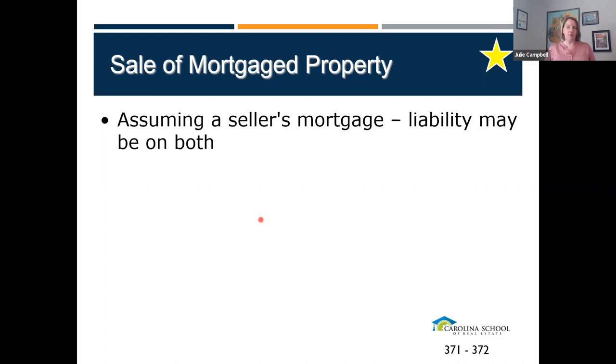Why do I think we're going to see more of these? Why are we going to see more of the buyer assuming the seller's loan? Well, first off, let's talk about what this means in numbers. You're buying a house with a $100,000 purchase price. The seller has a $50,000 loan. If the buyer assumes the seller's loan, the buyer is taking on that $50,000 obligation.